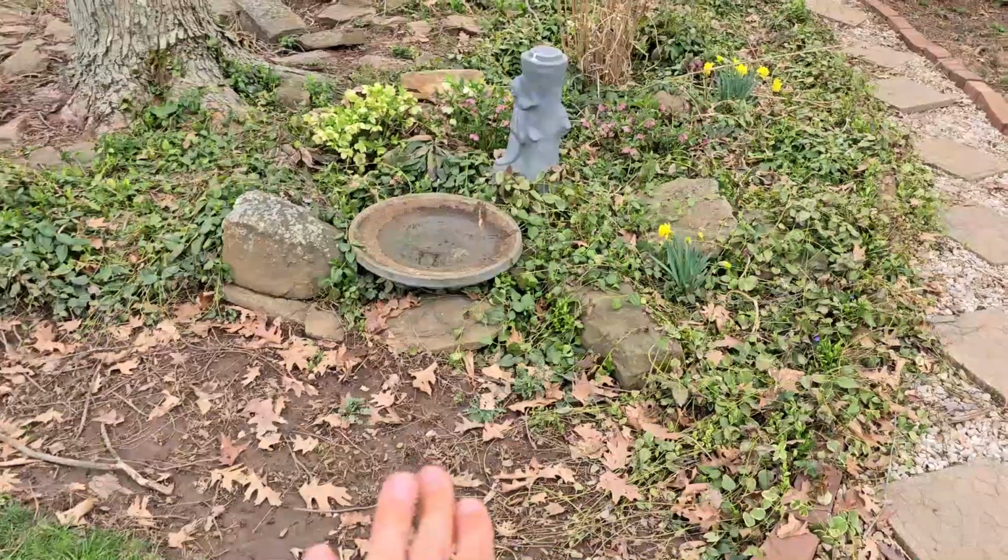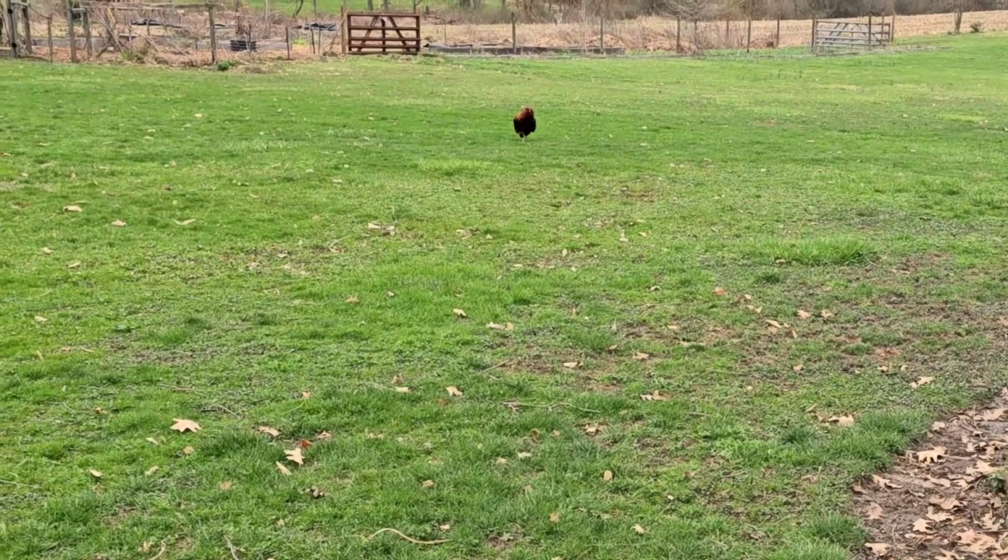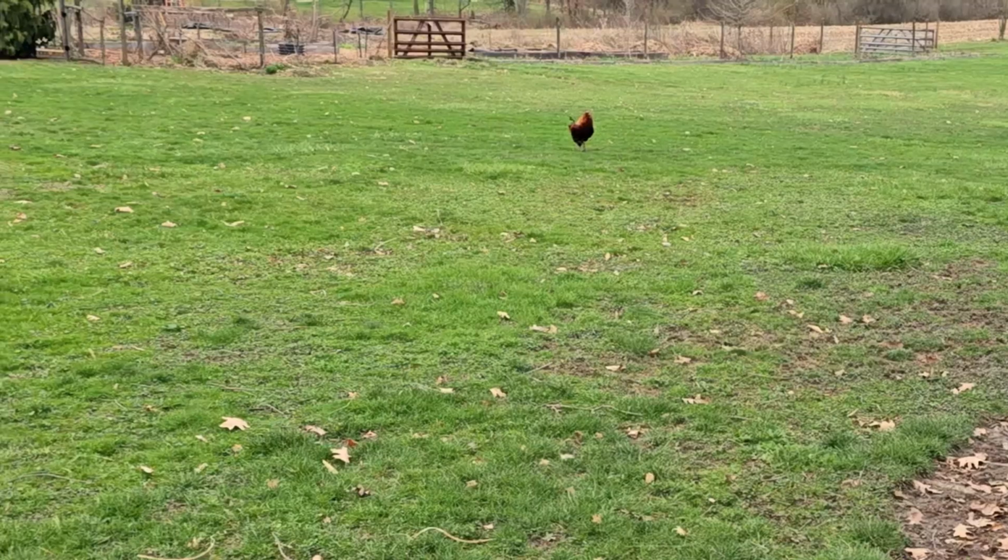I even put my bird bath down on ground level so the chickens could get a drink there. Where are you coming from, Rufio? Did you just come out of my garden? I gotta get that closed off.